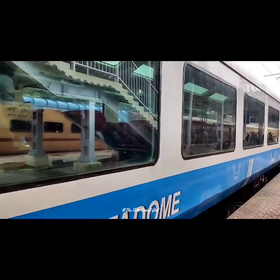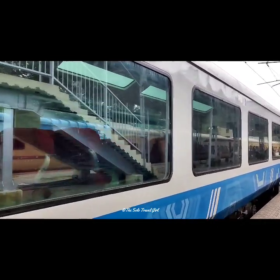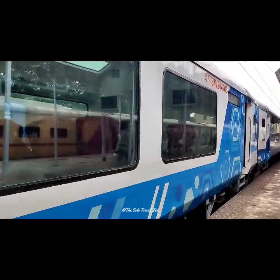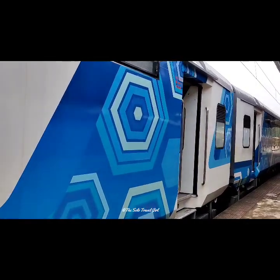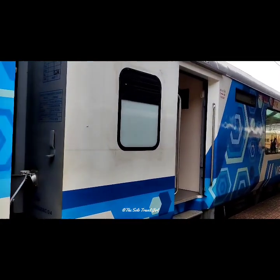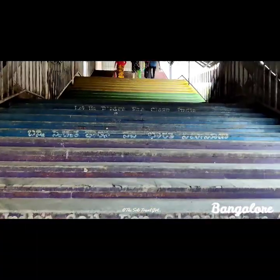Okay, before I get into this train, let me give some information. This train is from Bangalore to Mangalore, which runs daily at 7 o'clock in the morning, travels via Hasan, Sakleshpur, Subramanya Road, and around 4:30 in the evening you will be able to reach Mangalore Junction. There are only 2 coaches available for Vistadome, so it is better if you can book your tickets well in advance. This train starts from Yeshwantpur Junction and the final destination is Mangalore Junction.